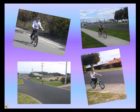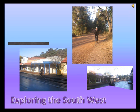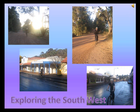Here are some photos of Nicole and I riding around the Bunbury community. Nicole explored some of the areas of her childhood town in Bridgetown, located in the Warren Blackwood district. As she works in this area, she used South West coach lines to travel from Bunbury to her work location, and then she used her father's bicycle to travel to town.